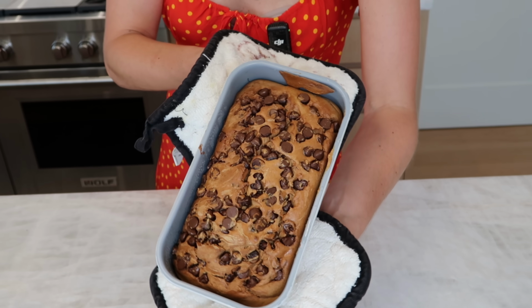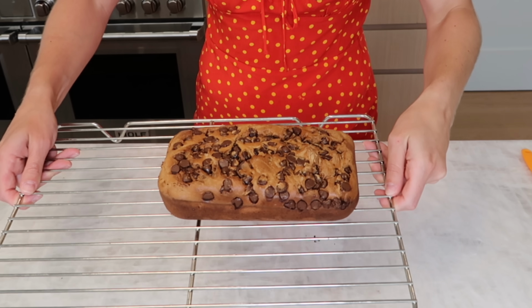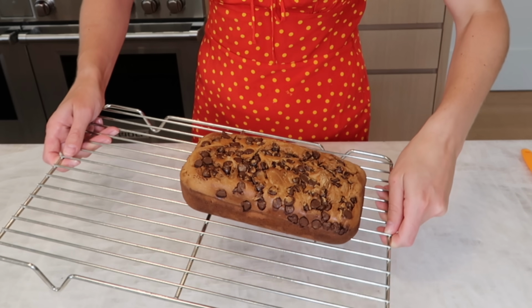We have our high protein cottage cheese banana bread out of the oven. Looks good and it smells good. Let's cut this up and give it a try. It is cooling right now, but I'm impatient and I need to try it.